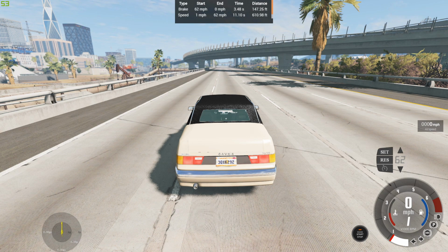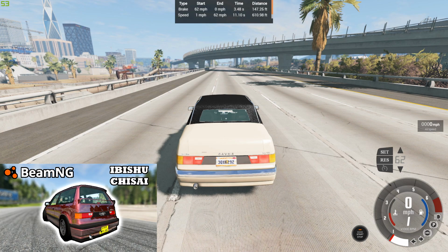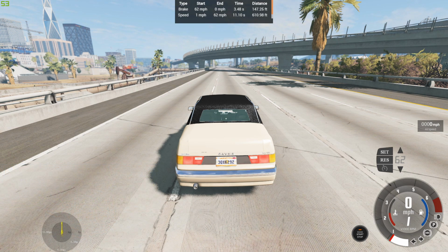Roughly similar to the Covet when I made that Ibishu Chisai video about 3 or 4 months ago, which you don't know what that car is. It's a Japanese K car that is mostly based off the Covet in terms of styling and everything. It was a nimble but interesting vehicle, and I pretty much did what I did here. 0 to 62s, top speed runs, crash test, and throwing onto a track.